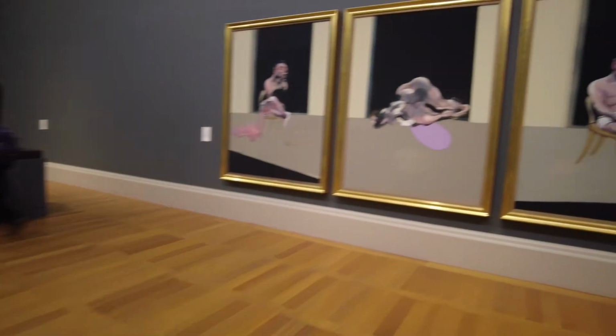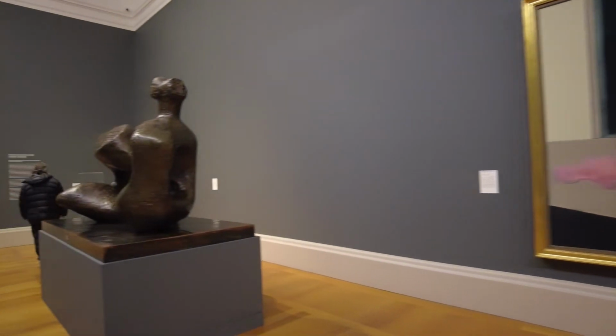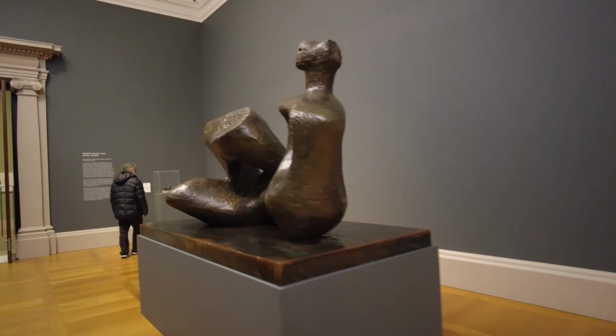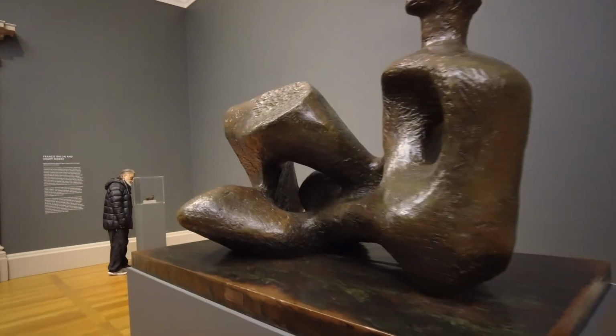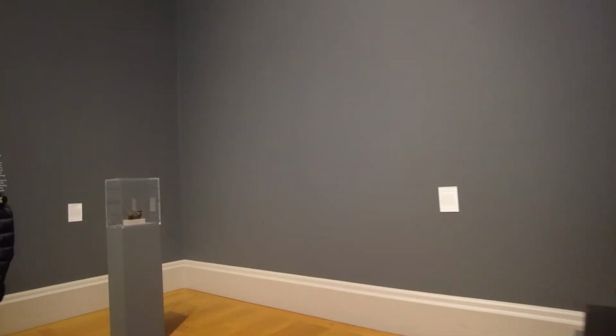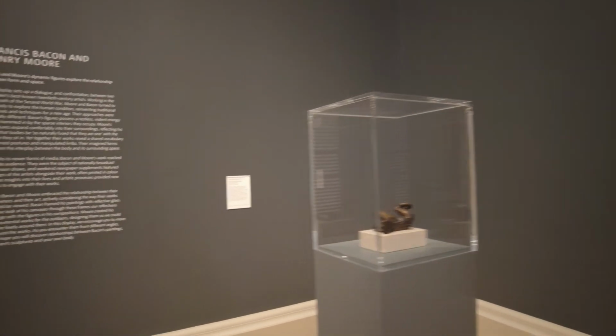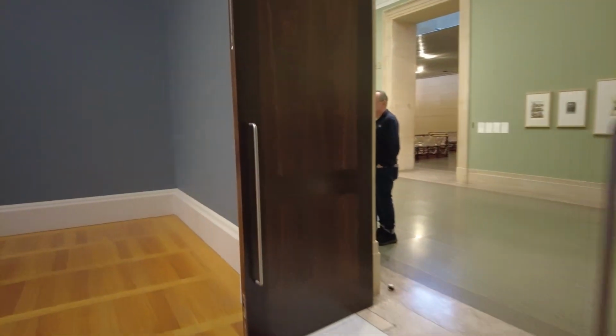But the bronzes are very obviously Henry Moore. This one in particular screams Henry Moore. And here in the corner is the model of this piece. So you can see the original model that was developed compared to the actual final bronze.